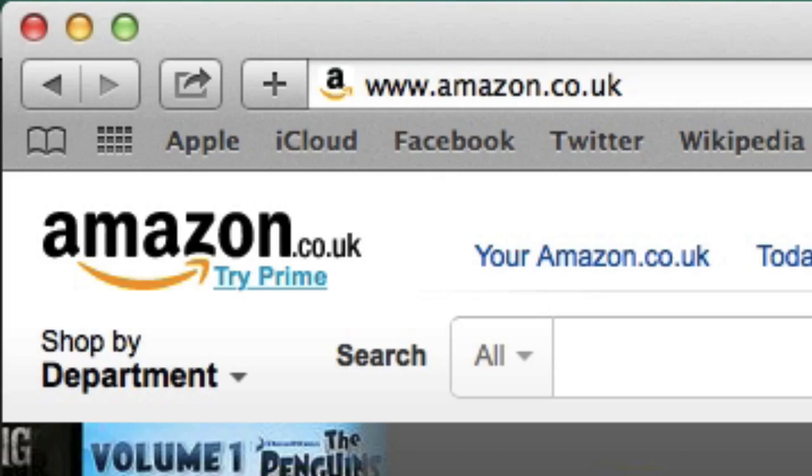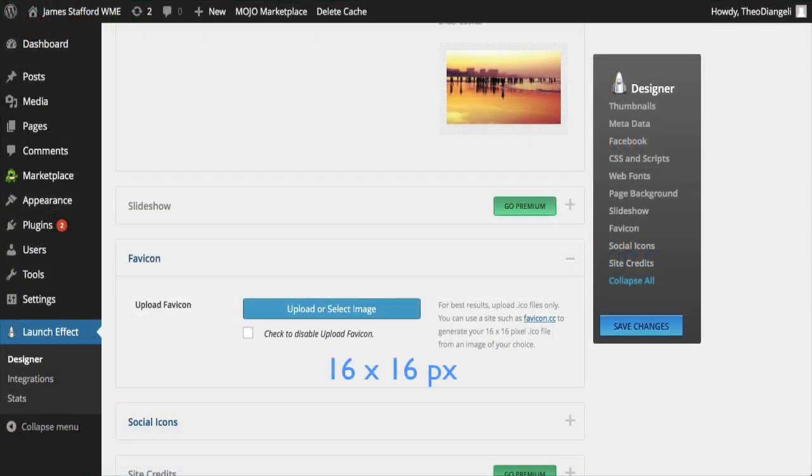The image needs to be very small, so make it 16 by 16 pixels, and it needs to be a .ico file. You can use favicon.cc to get the ICO file for your favicon. Let's upload one now, and I'll show you how it looks. I've quickly created a simple icon for this example, using James's name, JS for James Stafford.